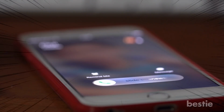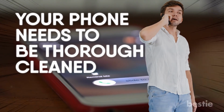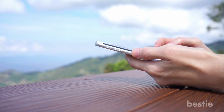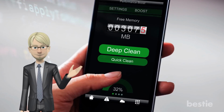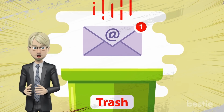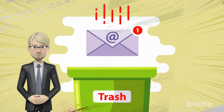Your phone has the most clutter. Before you start with anything else, your phone needs to be thoroughly cleaned. Clear off the unnecessary apps, images, and files. Start with the gallery first. Your WhatsApp folder, social media images, downloads, all that. Free up your phone's memory. Unsubscribe from all unnecessary push notifications. Your email needs to be cleared too. Organize it, delete spams. Now you're set to begin quarantine cleaning.